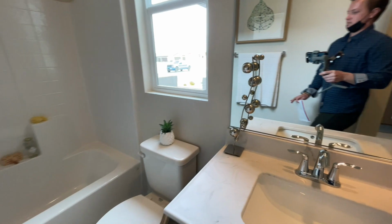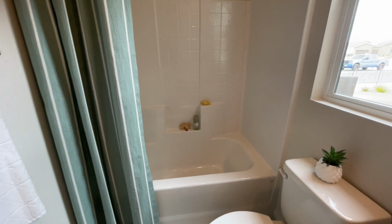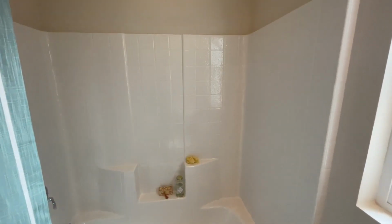It's a nice bathroom. Again, tub shower combo, such a fan, soap niche, and I know I joke about it all the time. This is a fiberglass composite material tub. A lot of people actually like this because it's easier to clean. There's no grout lines, nothing like that, but you have your shower head way up there. You have your valve and your tub filler.